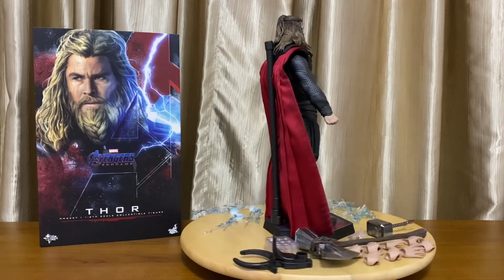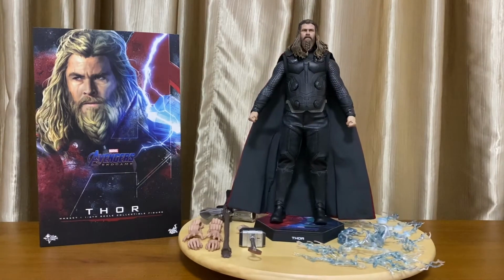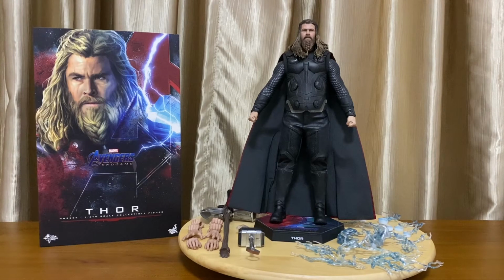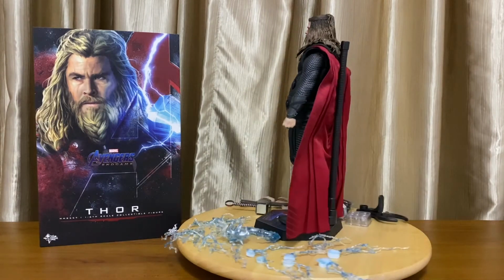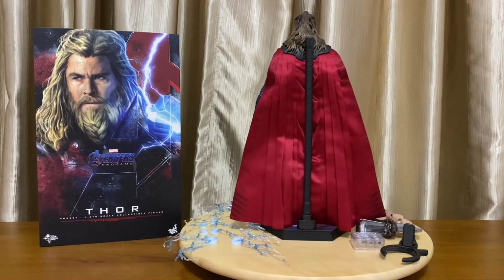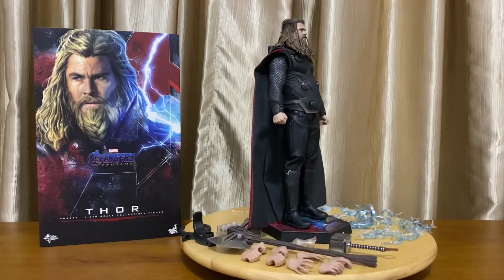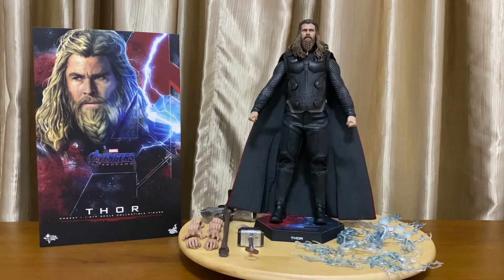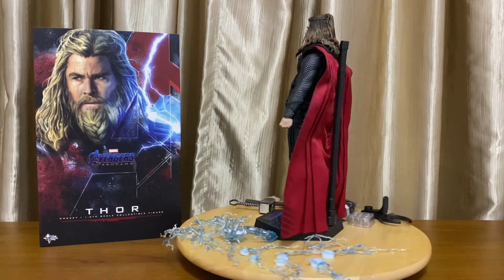So today I will be reviewing this 1/6 scale figure by Hot Toys, which is Thor from the version of Avengers Endgame, or otherwise known as Fat Thor or Chubby Thor. I would just call him Big Stomach Thor. So probably, as always, some general information before I go straight to reviewing this figure.